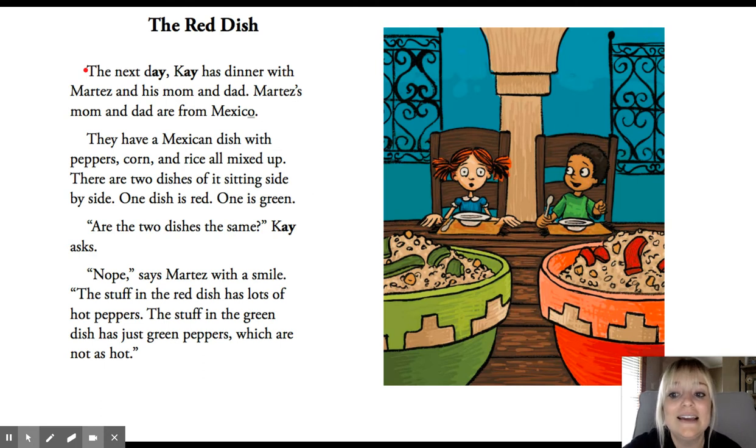The next day, Kay has dinner with Martez and his mom and dad. Martez's mom and dad are from Mexico. So, where is the setting of today's story? Right, we can assume that it's going to be at Martez's house because Kay's having dinner with his family. They have a Mexican dish with peppers, corn, and rice all mixed up. There are 2 dishes of it sitting side by side. One dish is red, one is green.